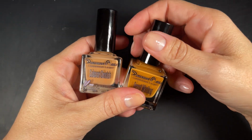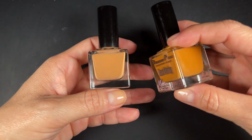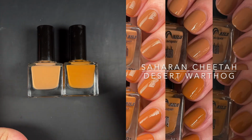And the same is true for the next 2. When I saw them in the bottle, I was like, wait, obviously they're not going to be the same. They're in the same collection, but they're very different. In the bottle, they look much closer than what they look like on the nail. You guys are gonna see here in the picture that I'm gonna insert, completely different.